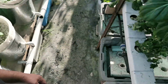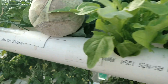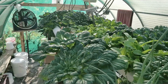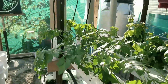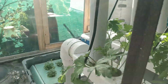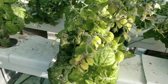Right, a mixture of stuff up here. Still got an old cabbage there. Now there's nothing wrong with that. More tatsoi. As you can see up there, mainly tatsoi and lettuce. These cherry tomatoes, we're just starting to pick those. And some flat leaf parsley, Italian parsley. Let's have a look at these tomatoes. Can see them better from this side.